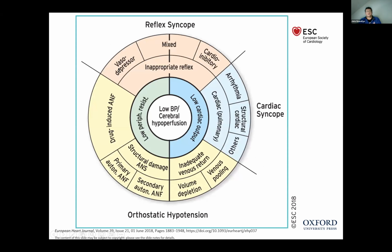So this is a diagram from the ESC guidelines, which gives you an idea of how you get cardiac syncopes, and syncope in general can be of multiple different causes, either low cardiac output or low peripheral resistance. And these things interact, and you quite often see syncope that doesn't really fall into a single box. Sometimes there's more than one thing going on, or it's mixed responses, and that's fairly common.